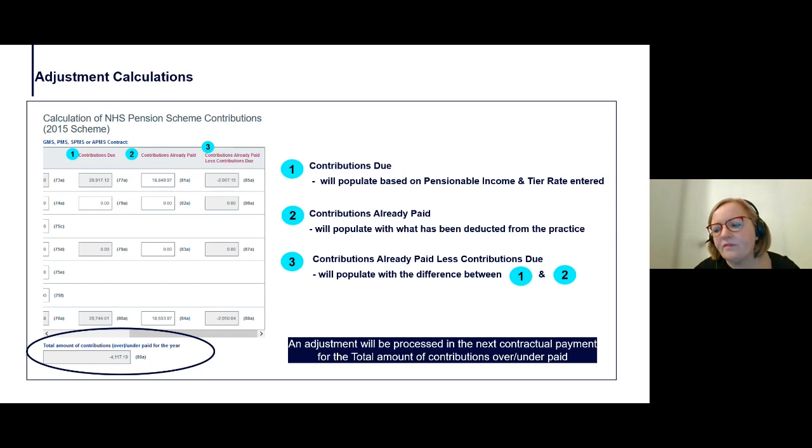The next thing I want to talk about for a little bit is adjustment calculations. So when you make your way through your type 1 form, when we come to the calculation of contributions screen, you've got the 3 main columns there. So you'll have the tier rates, which have just cut off to the left there. But you've got the contributions due, which will be calculated automatically based on the annual income or profit figure and the tier rates that have been selected.